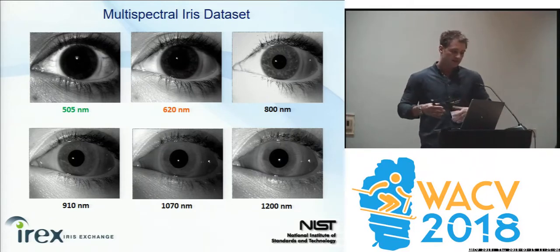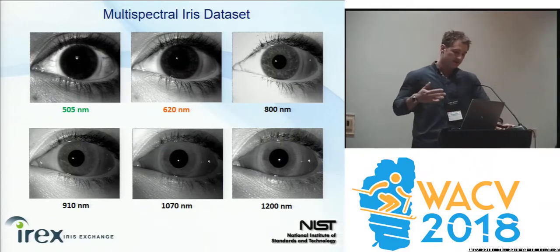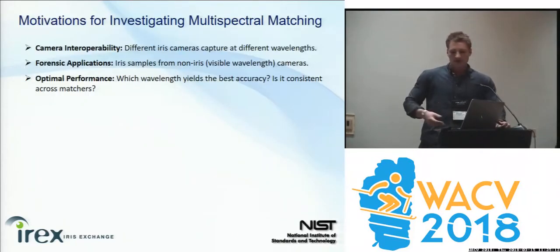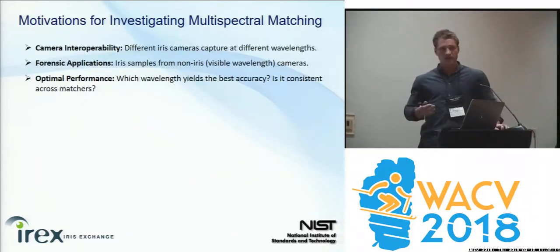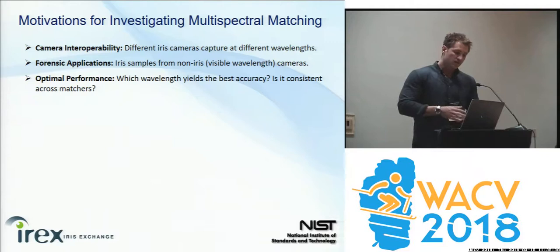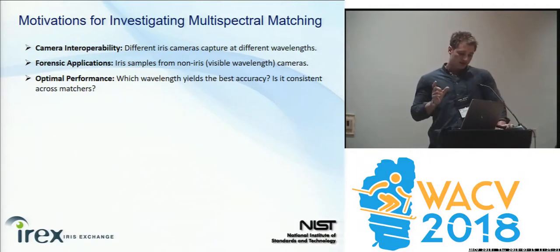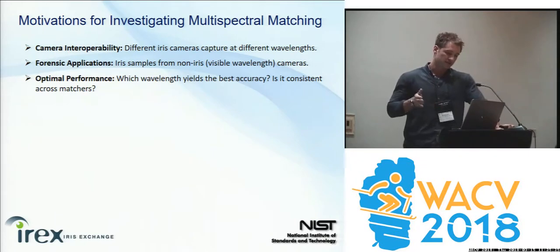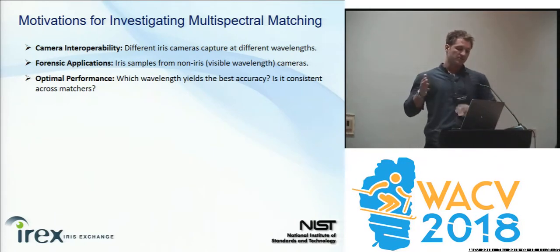So why are we looking at this? Well, camera interoperability for one. Different cameras acquire at different wavelengths. Although they're all required to capture within that 700 to 900 nanometer range, they don't all capture at exactly the same wavelength. Some actually capture at two different wavelengths simultaneously to sort of hedge their bets, which adds a whole new dimension of the problem that we won't get into.